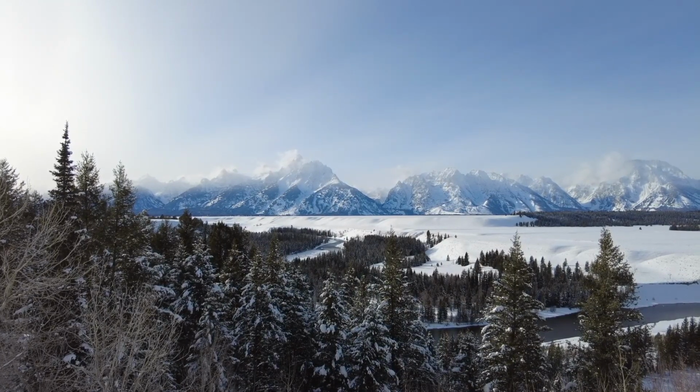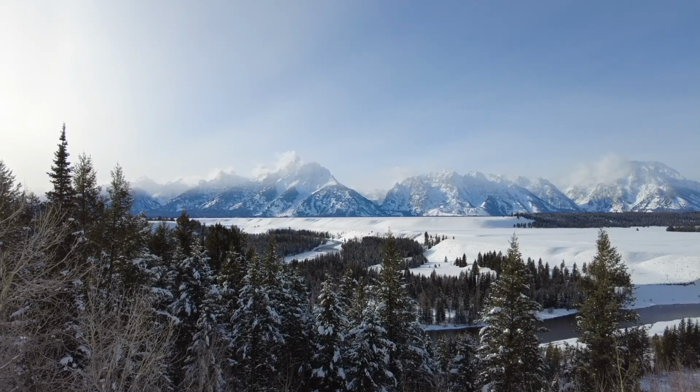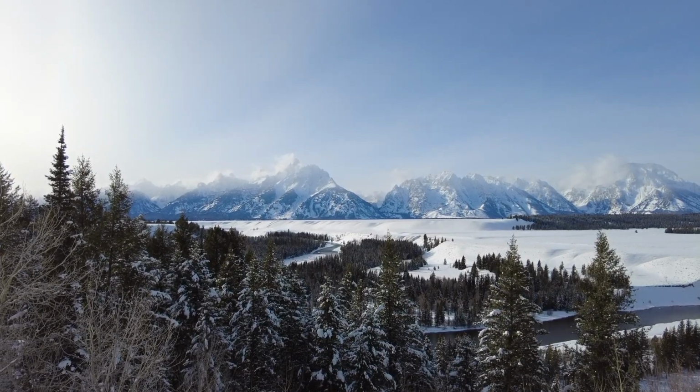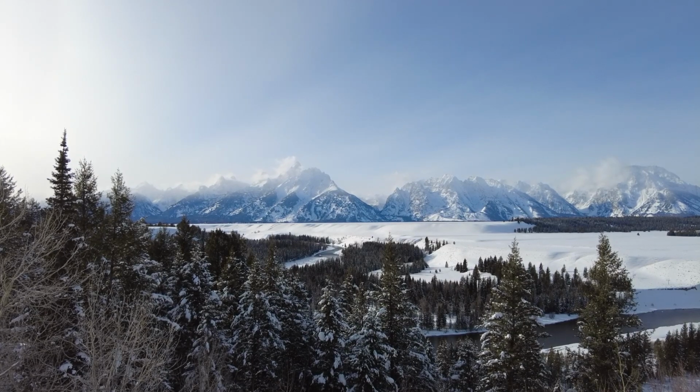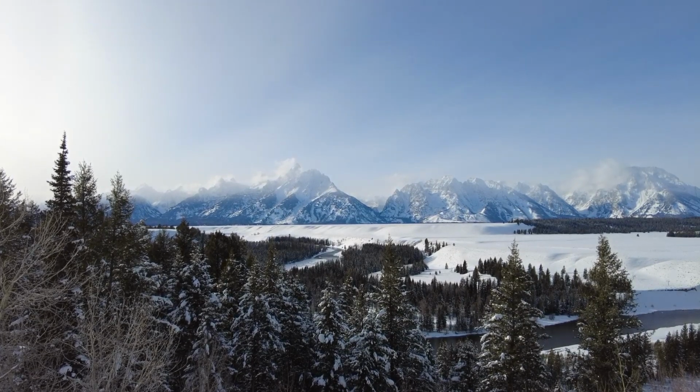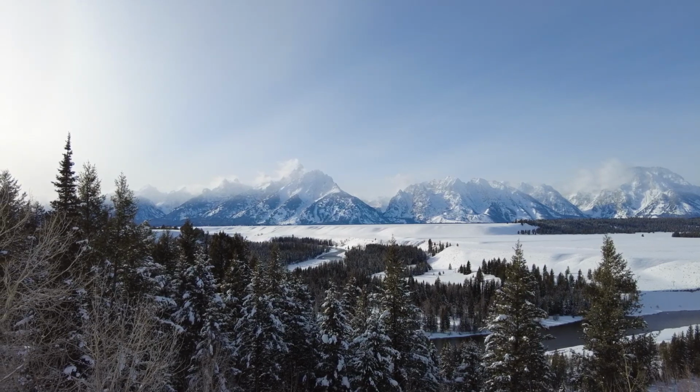Settings are pretty simple. ISO 100. I'm shooting at f11 and on aperture priority because I'm on a nice tripod here. And that's about it. It's a very, very straightforward shot.